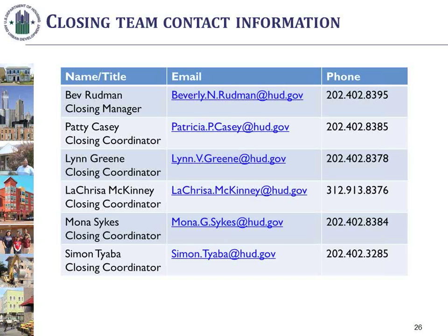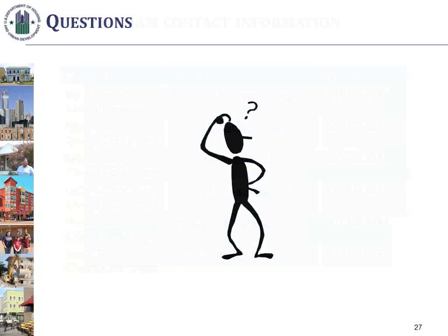Certainly, your questions on how to finish the process after the execution, or at least the issuance, of the RCC should begin with Bev or with your closing coordinator if that person has already been assigned. And I'm planning to be working most of next week, so it might be a good time if you want to call and talk about anything. Should be a quiet time. Right. The questions that we don't get through in the queue today, you can ask next week.